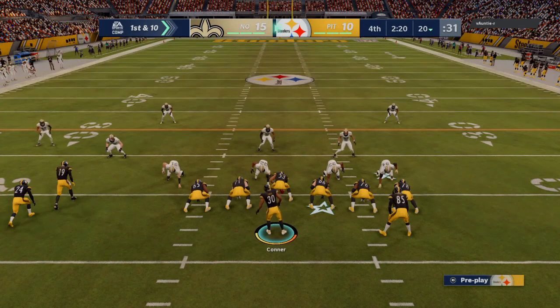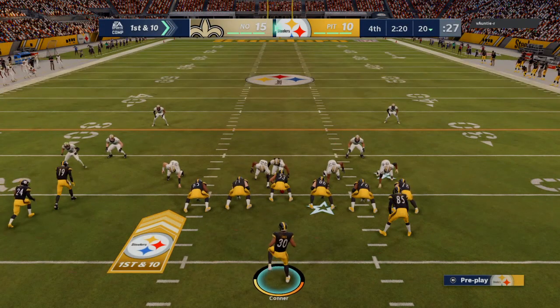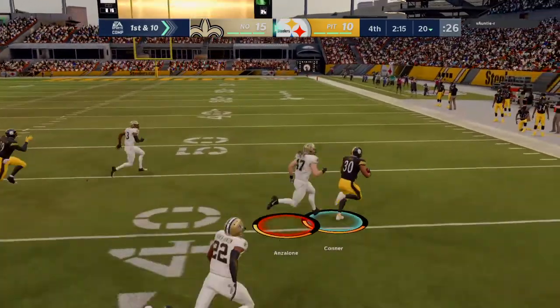The Pittsburgh offense at the line to start their next drive. Their defense accomplished step 1 of the mission. They forced the punt. Now they'll look to erase that deficit and take a 4th quarter lead.